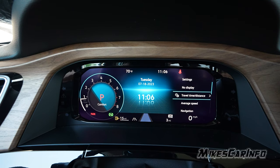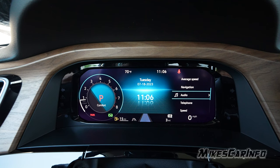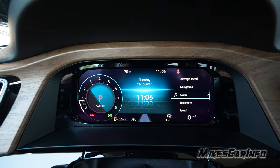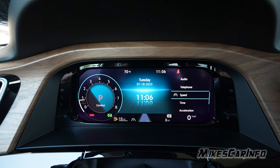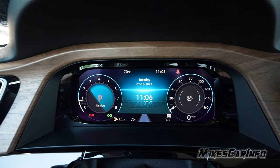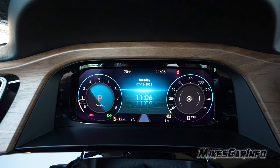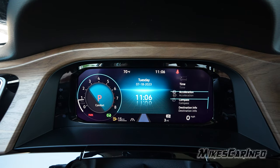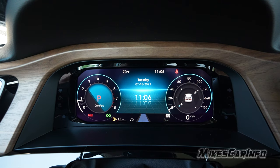All right, scroll down. This vehicle does not have navigation activated, but if it did, you would be able to show information here on the screen regarding that. So we can go to the acceleration. This will give you a little bar letting you know whether you're staying in an eco mode or not. It's got a compass. So yeah, you can customize that.